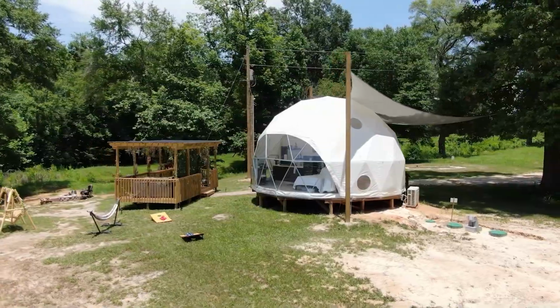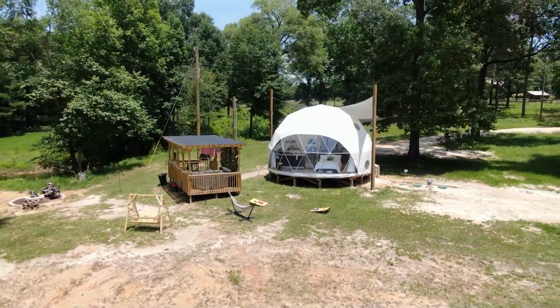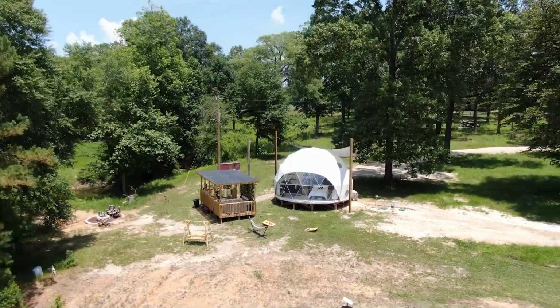But just the structure itself, the $20,000 I spent on the dome and all that, that doesn't go into the equity per se of the house. I'll be interested to see what an appraiser says about this when later on down the line I may cash out refinance or something like that to get some of my funds back. With rates so high right now, it'd be ridiculous to try to cash out refinance.